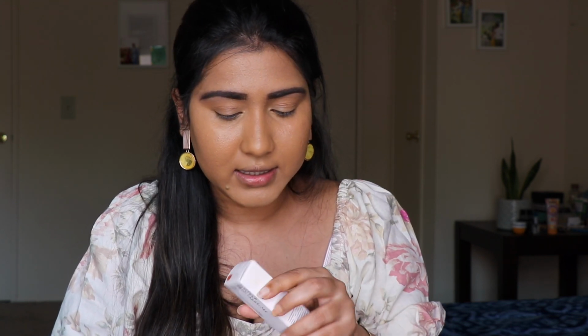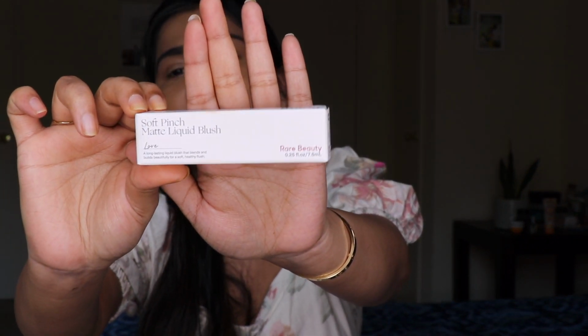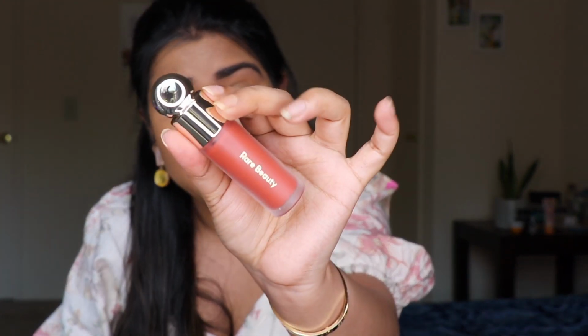So I'm going to try the blush. This is the Soft Pinch Matte Liquid Blush. In blushes, they have dewy versions and then they have matte versions as well. This is in the shade called Love. That is how the packaging looks. Everything has a similar packaging, the foundation, the concealer, everything. Again, an amazing packaging. This looks like a liquid lipstick or liquid lip tint sort of packaging, but it's a liquid blush.